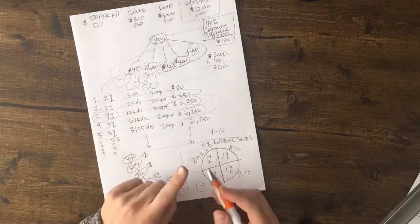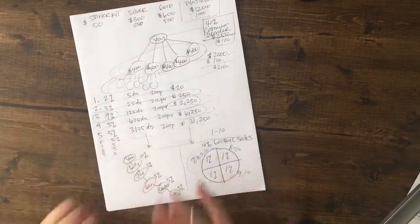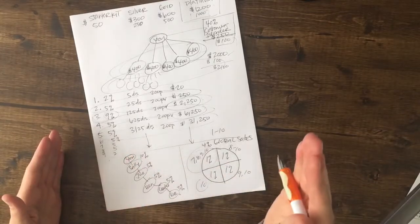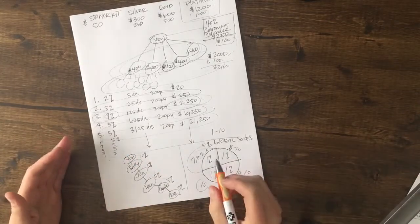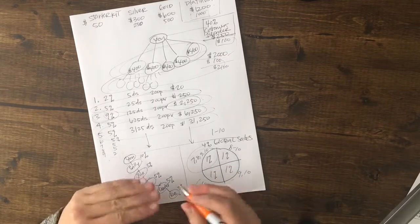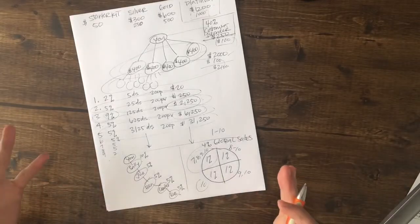It's not limited to just one market. It's total global sales of the entire company, every single market. You go to bed here, Japan wakes up, you're getting paid on what's happening in Japan. Okay? You make money work for you, and it's incredible. So if that doesn't get you excited, really don't know what will.